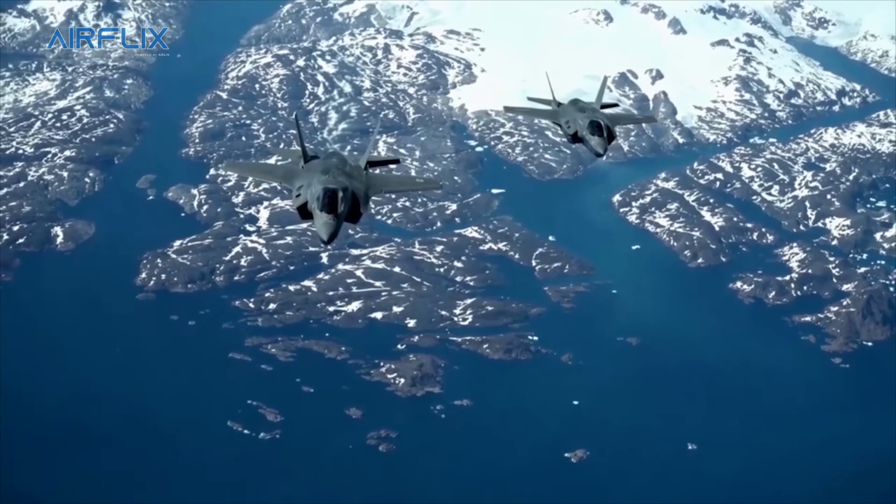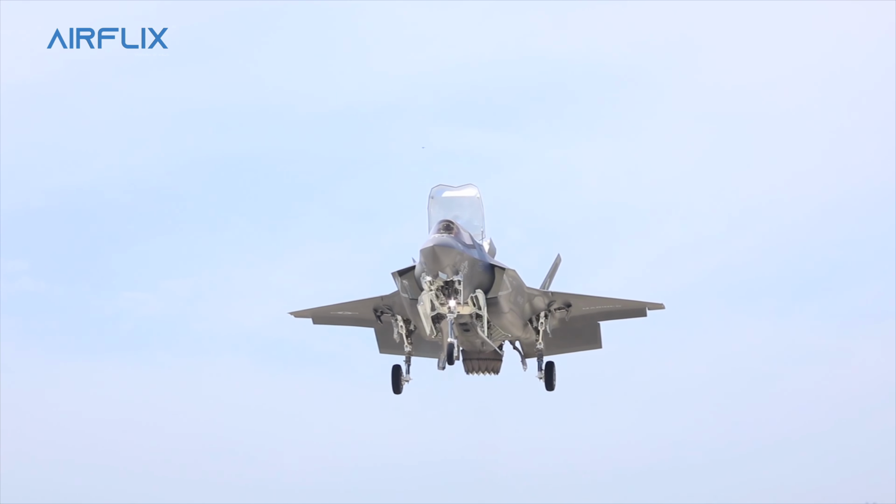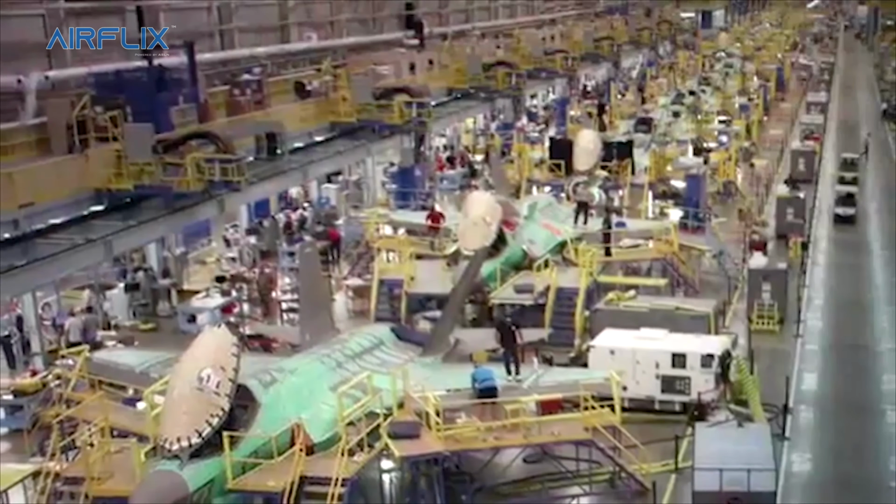In this modern era of air combat, there are two kinds of jet fighters: stealth fighters and targets. F-35 development started in 1992 and is set to culminate in full production in 2018. It is the first mass-produced aircraft to include structural nanocomposites.